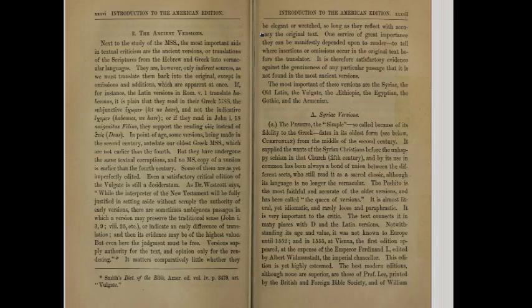It is almost literal yet idiomatic and really loose and paraphrastic. It is very important to the critic. The text connects it in many places with Codex D and the Latin versions.